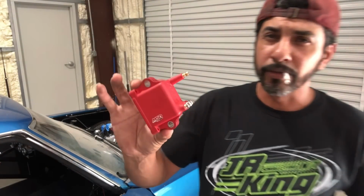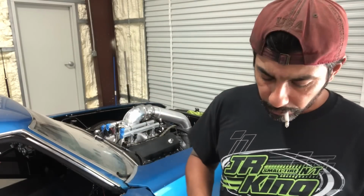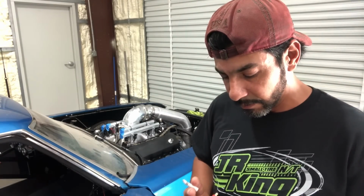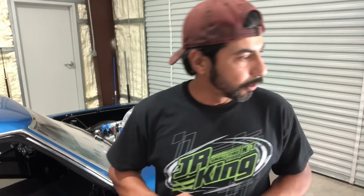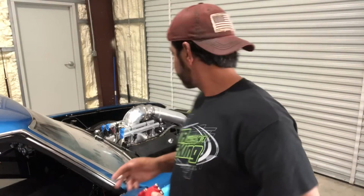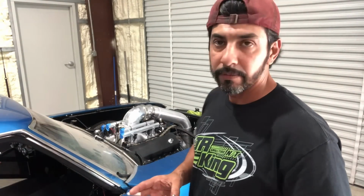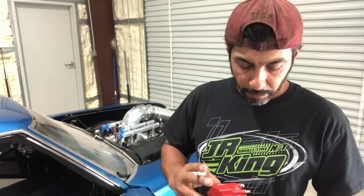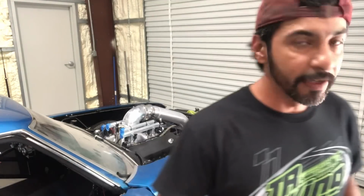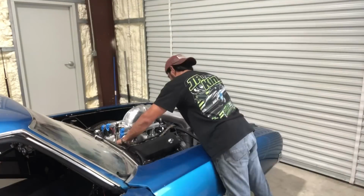Try to get these coils mounted. Pro 600 coils. Take the back covers off and make some brackets or something so we can get these coils on there. Make it a lot easier. Shorter plug wires. Everything compact right there on the motor. Definitely look a lot better. Take the back covers off and we'll go from there.